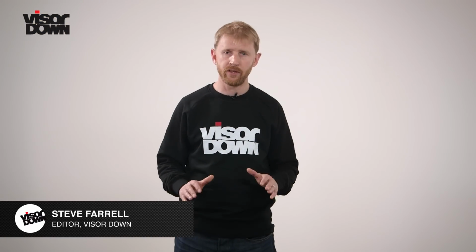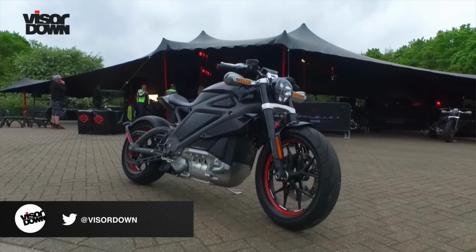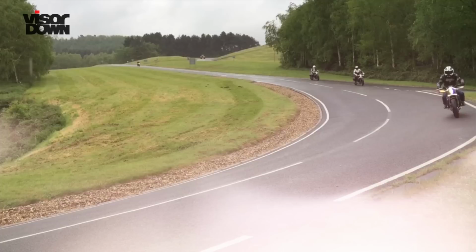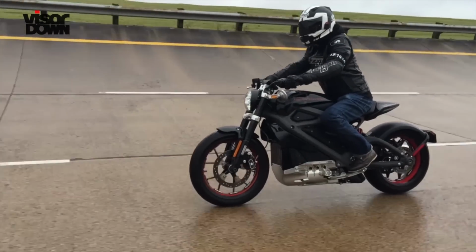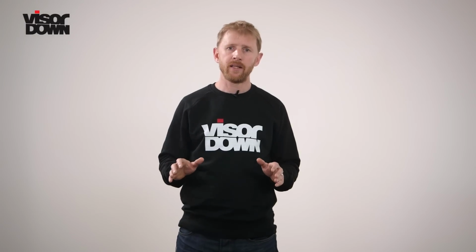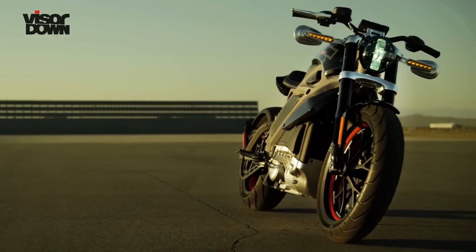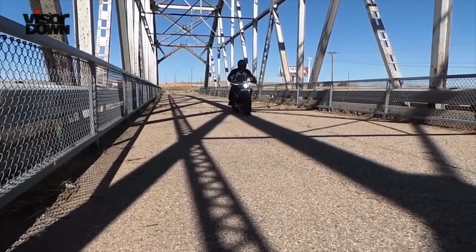Riding Harley-Davidson's new electric prototype called the LiveWire at Millbrook Proving Ground in Milton Keynes. Now, part of the experience of riding a motorcycle is the sound it makes. That's why we use so many different words to describe it, like bark or howl or potato potato in the case of a Harley. The LiveWire doesn't go potato potato, but it does make a very distinctive noise. Harley's senior vice president, Mark Hansricher, has described it as like a fighter jet on an aircraft carrier.